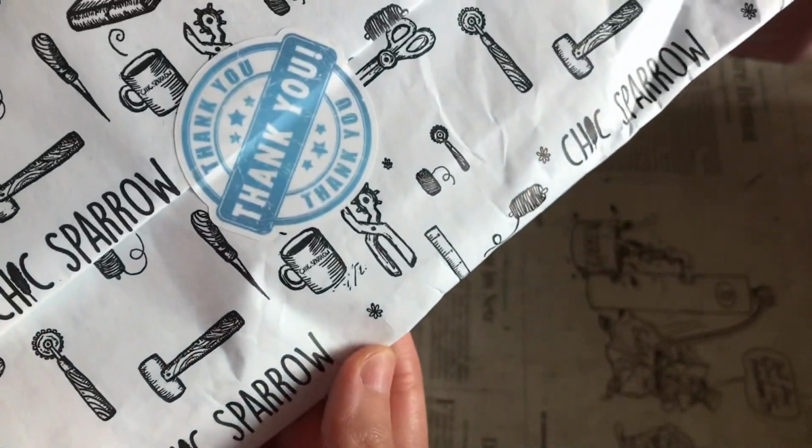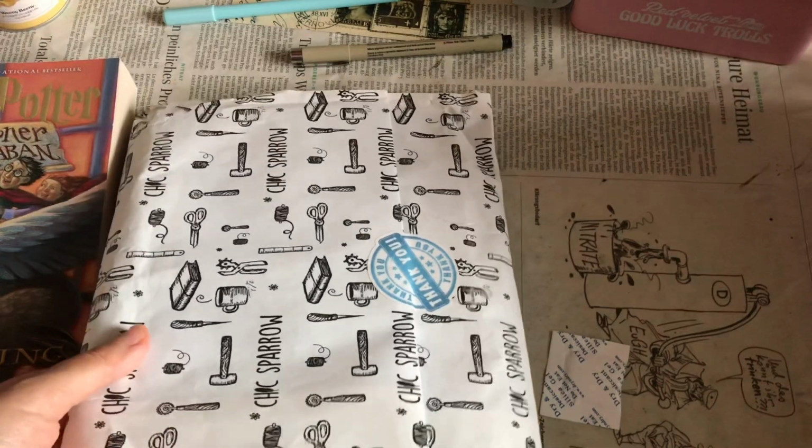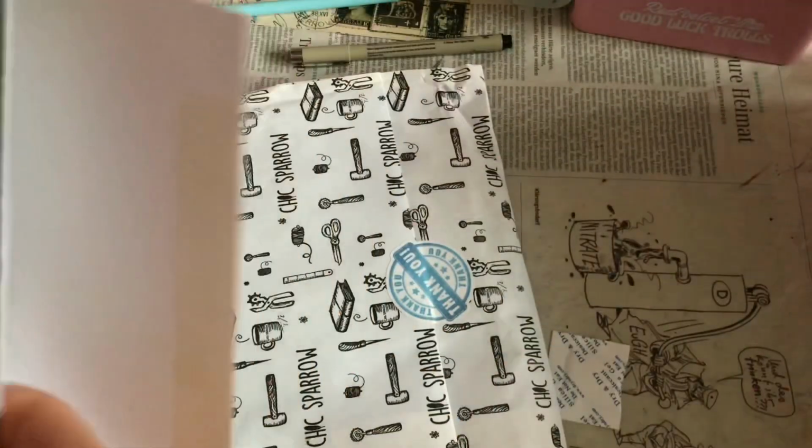Today I'm gonna show you my second traveler's notebook from Chic Sparrow. Due to COVID-19, my nightingale had to make a long journey. It took almost 3 weeks. It was delayed much more than usual.